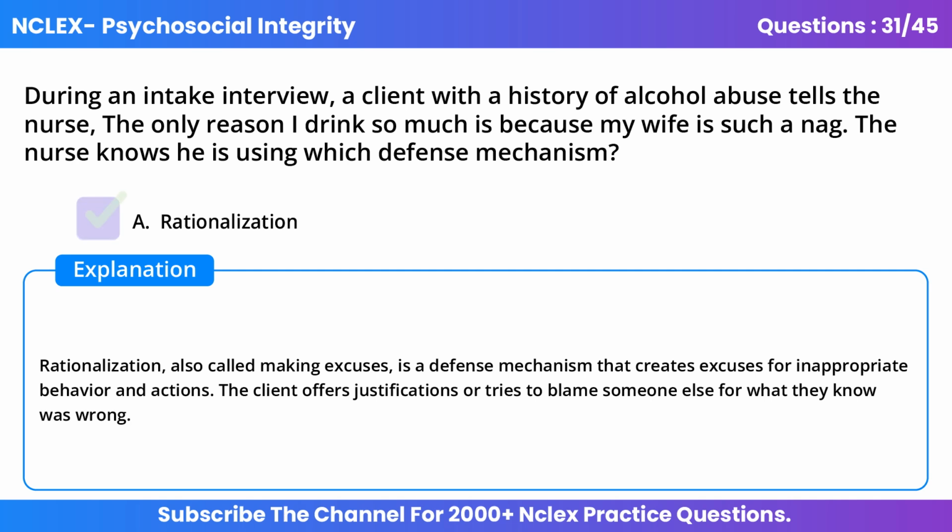Rationalization, also called making excuses, is a defense mechanism that creates excuses for inappropriate behavior and actions. The client offers justifications or tries to blame someone else for what they know was wrong.